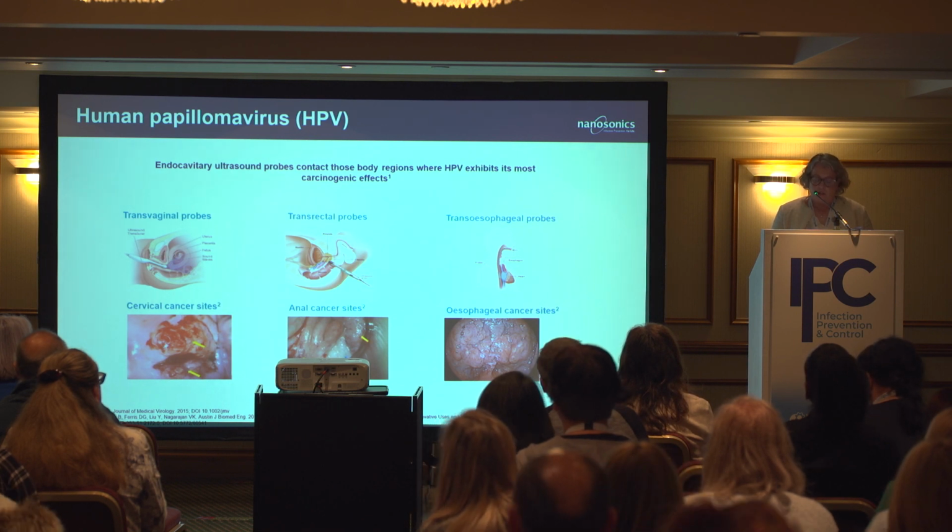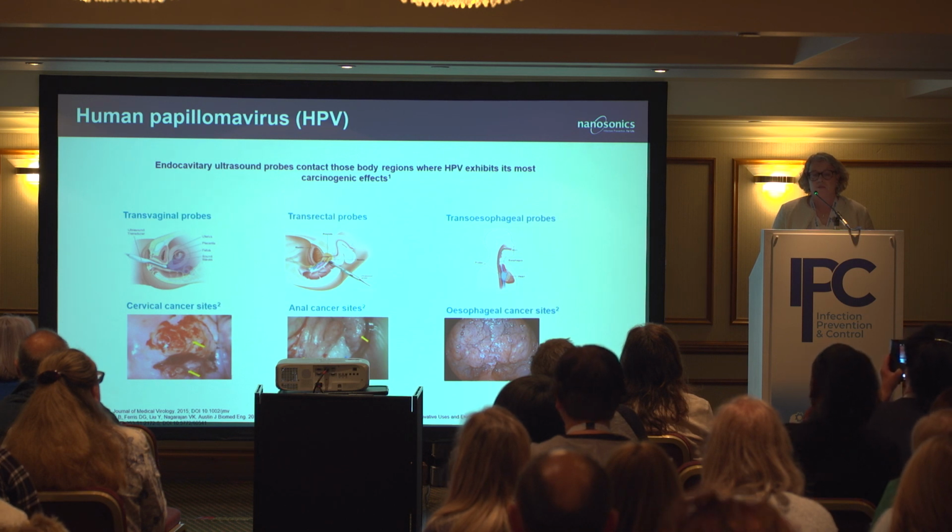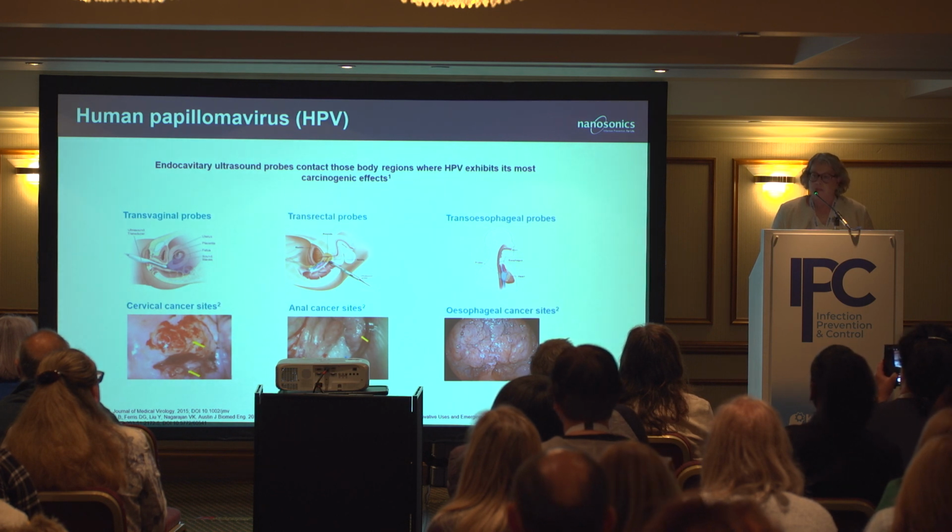So if a contaminated probe can contact any mucous membranes, for example, it creates a higher risk for that HPV transmission. So that transmission for a probe where, like we saw on the previous slide, could still be contaminated after a manual wipe system, you can then transmit from probe to patient.